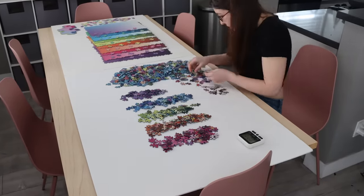So let me know down in the comments if you're going to get one and what color you would start with. Are you going to do what I did and start in the middle, or are you going to do advanced mode and start with the edges and work in with those purples at the same time?